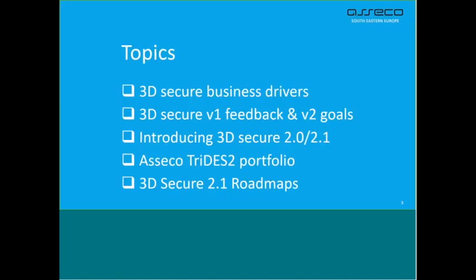We will today cover topics which are 3D Secure business drivers, 3D Secure version 1 feedback and version 2 goals. We will introduce 3D Secure 2.1 and show you our portfolio. Also, we'll show you roadmaps related to 3D Secure 2.1.